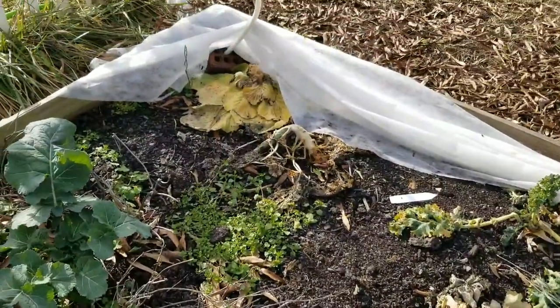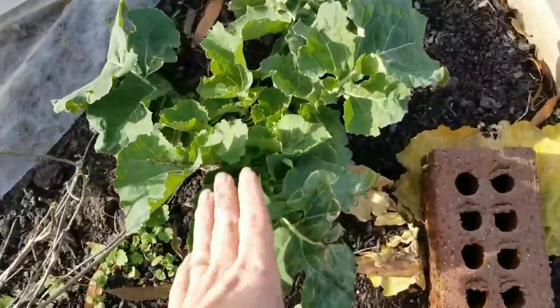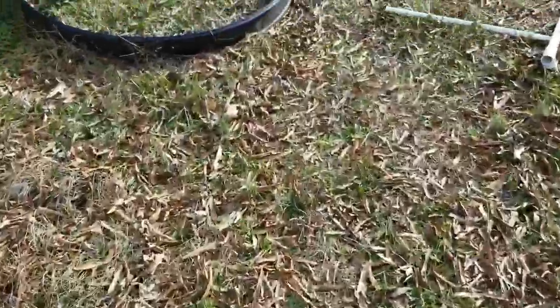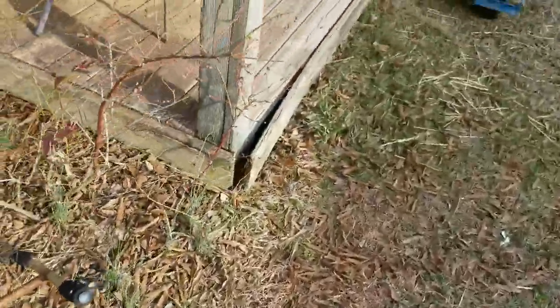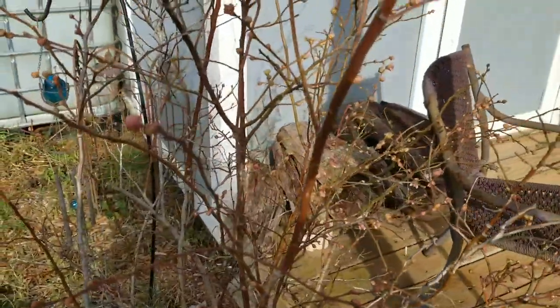Froze. Broccoli froze. Cabbage froze. Collards are good. New compost. And the blueberry.